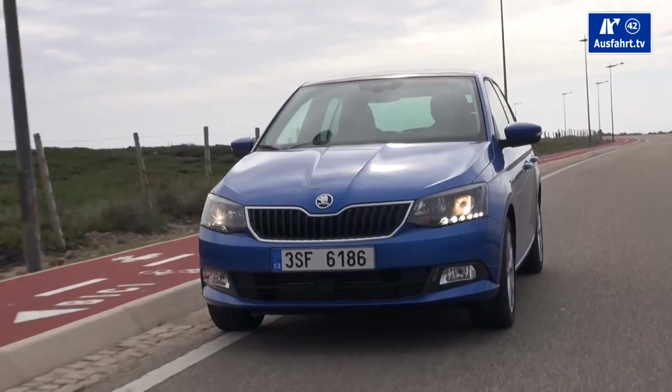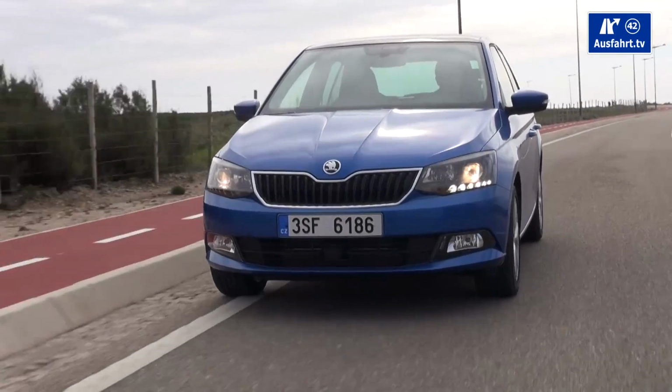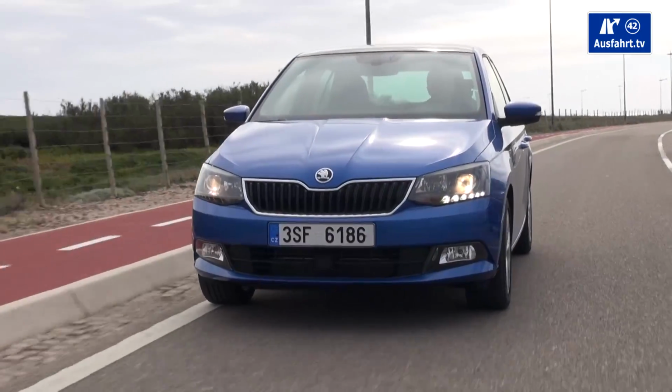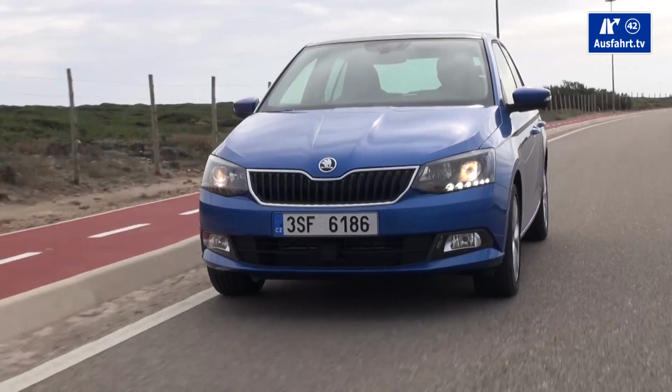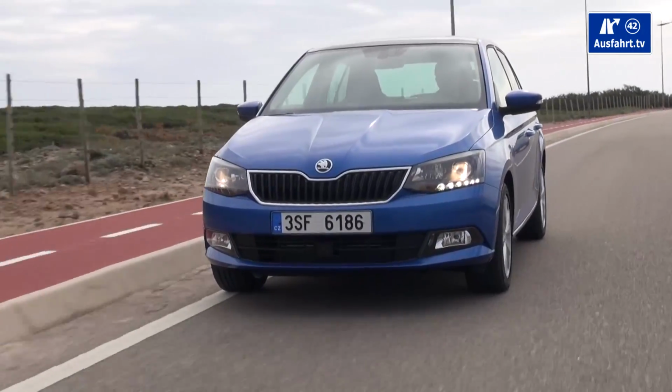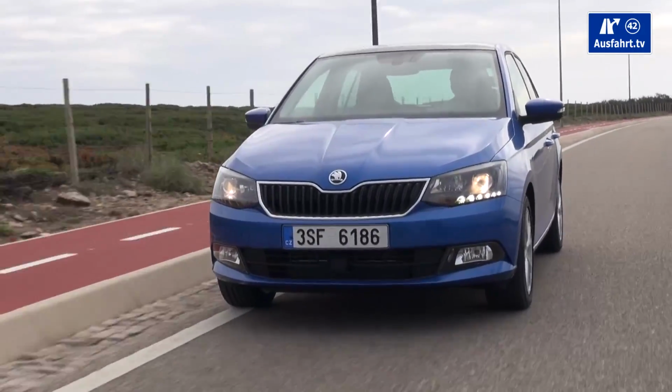Okay, what do you expect from a small compact car? That it drives. And it does drive. The steering is, for this segment, pretty direct, and it's very easy to steer. The car follows the direction of the steering wheel with ease, and even on the curvy country roads here on the coast that we drove yesterday, it was quite fun to drive actually.